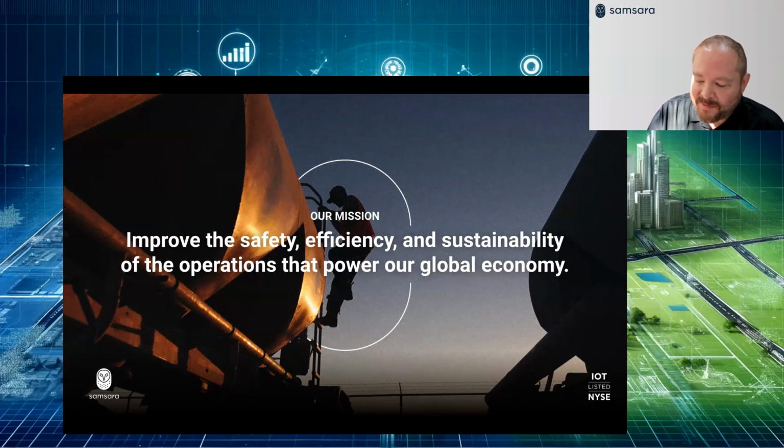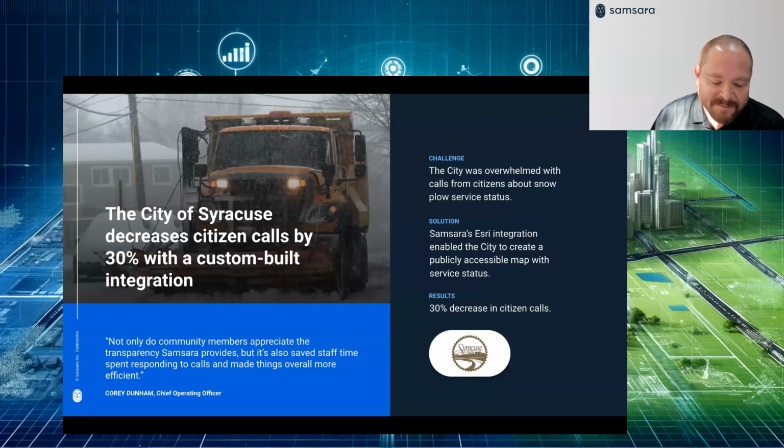I think the real-time aspect is important for gaining visibility into what's happening out there in the field and being able to pipe that into Esri solutions where you're managing things in the operation centers that Jeremiah shared earlier. We want to make sure that you have visibility into things that matter when emergencies are happening.